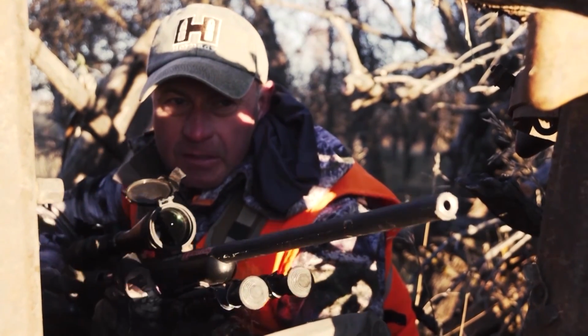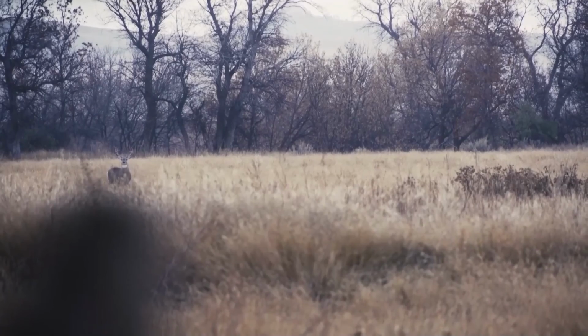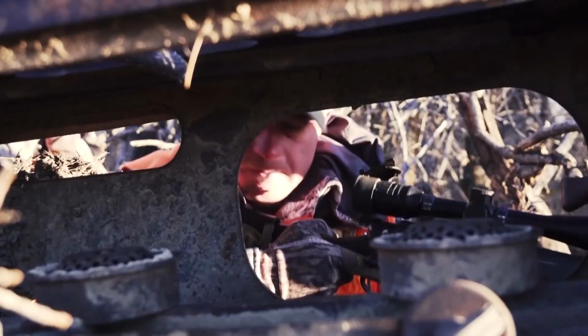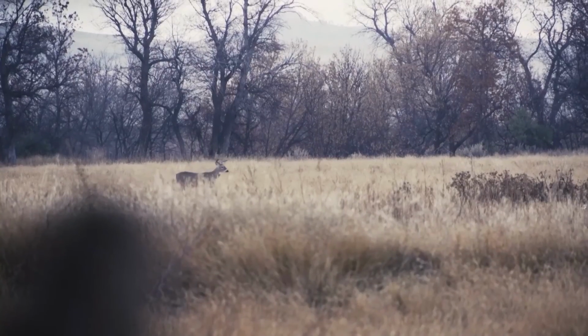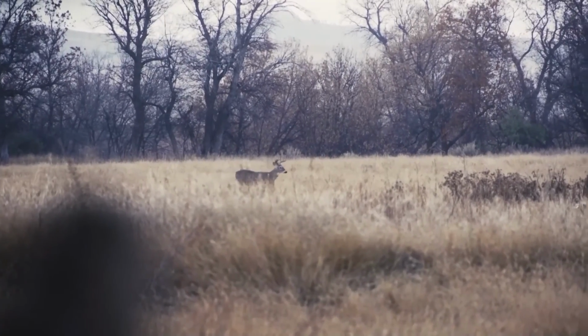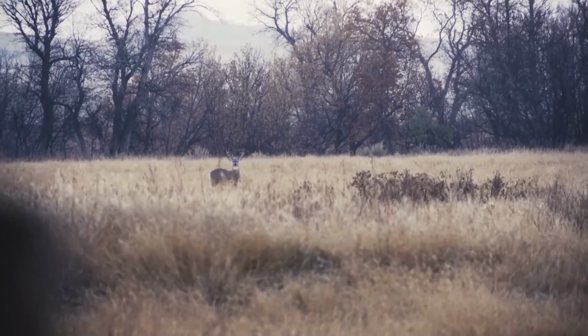Another thing that a lot of managers are concerned about is that by shooting those large antlered males at a young age, we could potentially cause the population to shift towards having smaller antlers genetically. So basically this would be a high grading or a reverse culling.